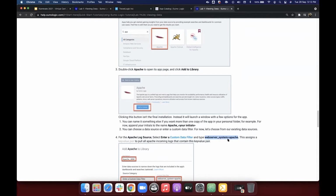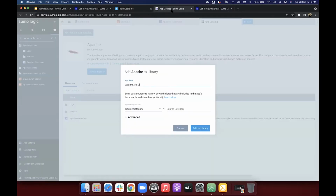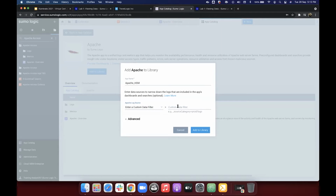So I'll copy this web server underscore system is equal to Apache, go back here. And instead of using a source category, I'll be using a custom data filter. Inside the custom data filter, I can paste the text which I copied from the app, from the training page.